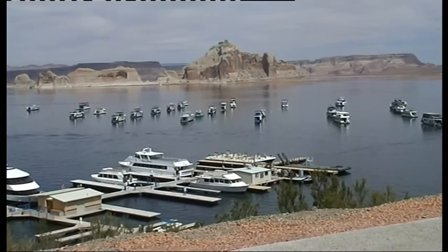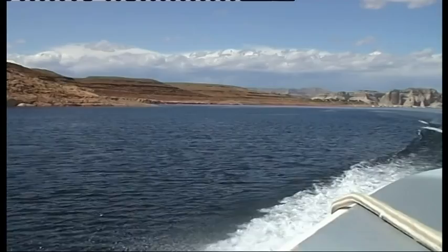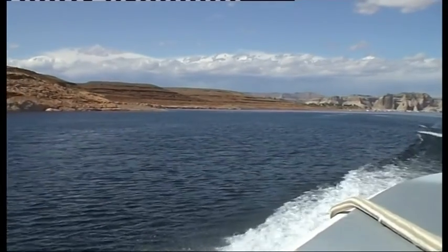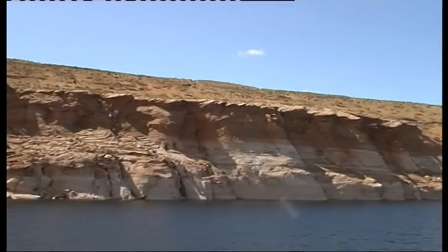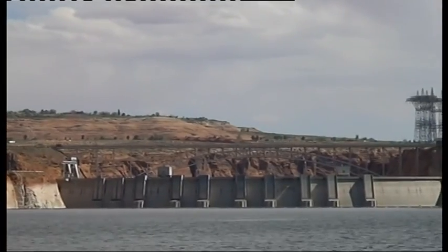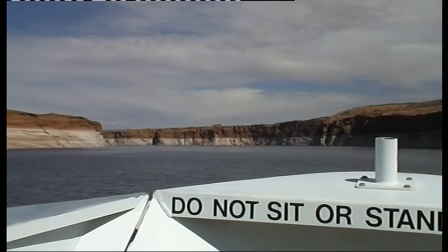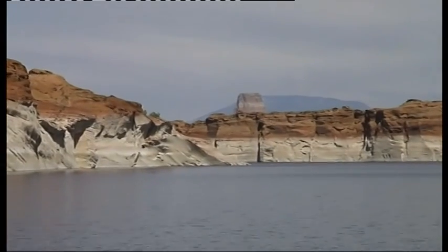We walked down to the jetty and got onto a boat for a 1.5-hour cruise on the lake, which is 186 miles long. First we went up close to the dam and then headed for Antelope Canyon, which is located on the Navajo Reservation.